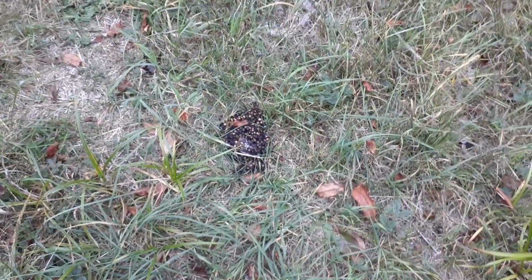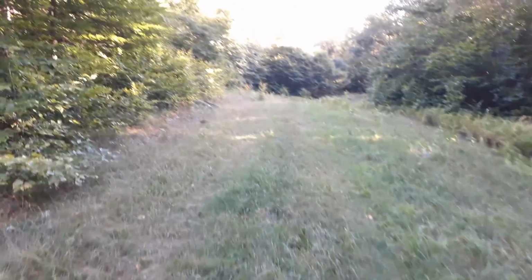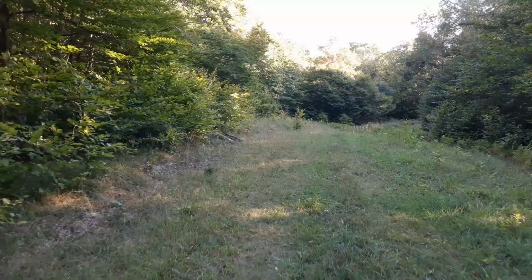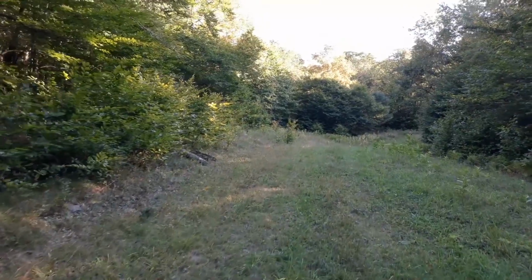Again, some more. So it definitely seems like an area where bears are frequenting. Easy path of road to walk up and down. Just heard a shot in the background on the mountaintop here, echoing.